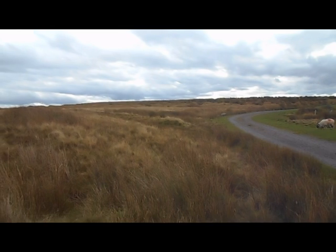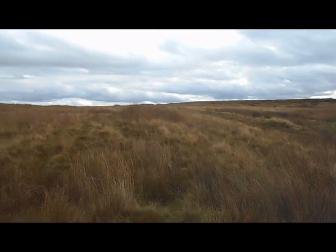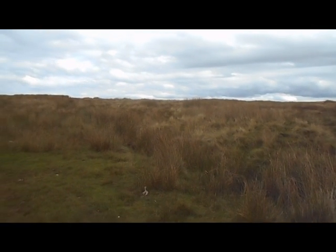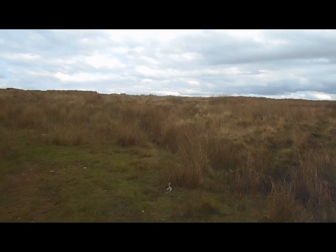Much of the moorland is seemingly featureless terrain. It's rough, so therefore you need to really have map reading skills, and that begins by finding your position on the map. You need a compass because in this terrain there are very few landmarks. You need to be able to establish a bearing and walk on it.